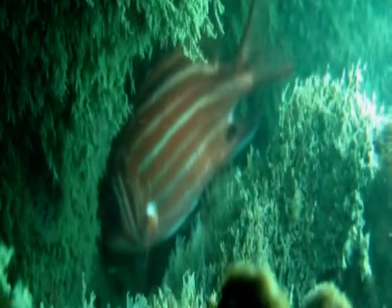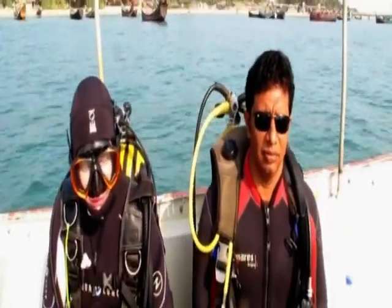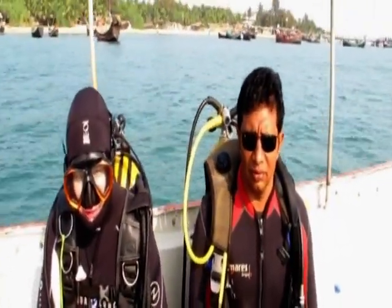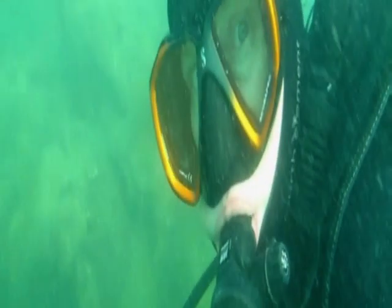Colorful fishes of various sizes, schools, unlimited marine species and subspecies under the sea. Marine scientists, biologists, scuba divers, and travelers from all over the world like to explore St. Martin's Island.